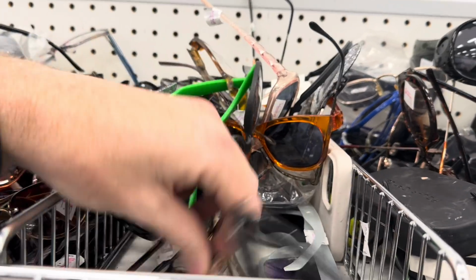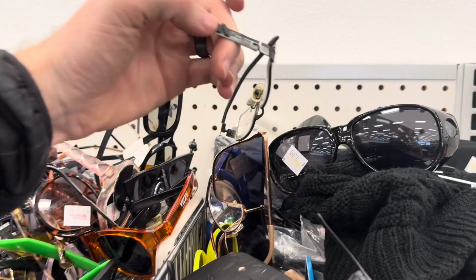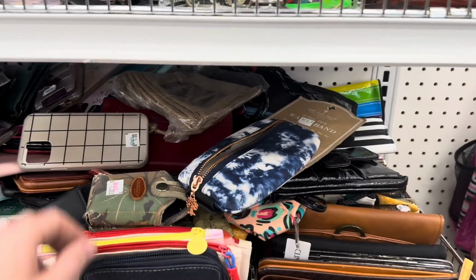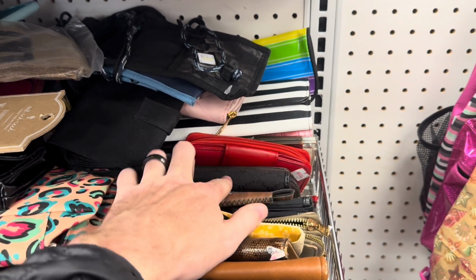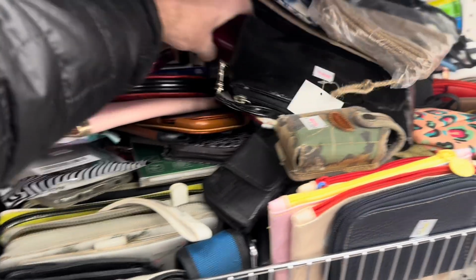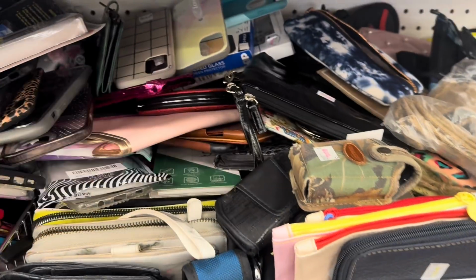Luca, nope. Okay, looks like we're gonna get one Tommy Bahama. Let's see if we can't find any Fossil or Coach. Even some Kate Spade. This one's a bit overwhelming. Might have to hop off, use both hands, and then hop back on. That's what I'm gonna do.